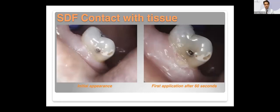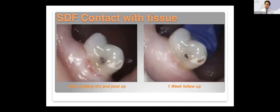Again, reason for the consent form, this was just on a patient. I didn't put enough Vaseline, enough petroleum jelly, on the gums there, so I got a little bit of that SDF on the soft tissue. After about 60 seconds, you see that white lesion starting to show up. Blot it dry. That white tissue sloughs off, and there's just a little raw area there.